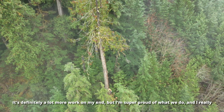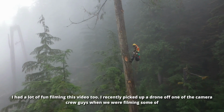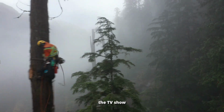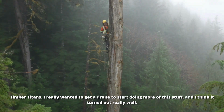It's definitely a lot more work on my end, but I'm super proud of what we do and I really want to showcase this style of tree work. I had a lot of fun filming this video too. I recently picked up a drone off one of the camera crew guys when we were filming some of the TV show Timber Titans. I really wanted to get a drone to start doing more of this stuff, and I think it turned out really well.